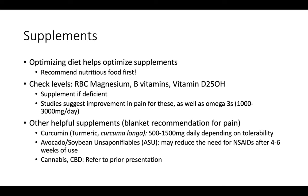If you think it's necessary, checking red blood cell magnesium, also B vitamins and vitamin D 25 hydroxy can provide you with evidence to supplement if a person is deficient or insufficient in any of these nutrients. In particular, I like to speak of vitamin B12 because the reference range is that over 200 is considered to be normal. But actually, when a person has a level under 400, they can have neurological or neuropsychological symptoms. So if a person has pain and depression and brain fog, and their B vitamin level is 350, I would say that's not good enough.